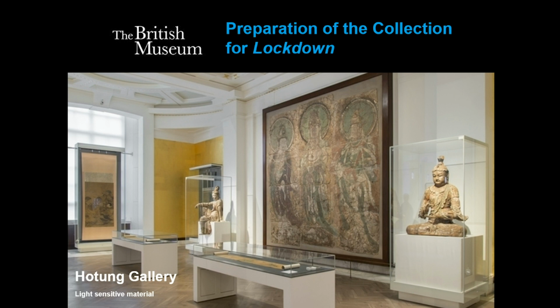Where we have galleries such as the Hotun, where there is light coming through the windows, if you can see to the left hand side, you can just make out the window and a sort of mesh over the top. In those cases, any light sensitive material we covered with layers of thick paper so that the light couldn't get through to them, and we turned all showcase lights off. So in effect, the moment we left that museum, every gallery would be dark except for any natural light coming into it. So the only light would be for any emergency lighting to do with the security guards that would remain in the museum after we'd gone.